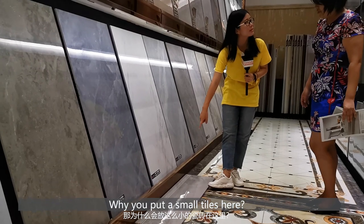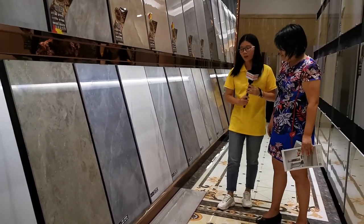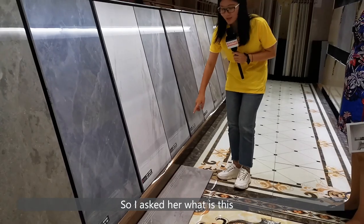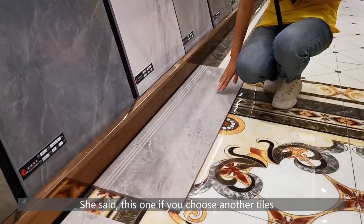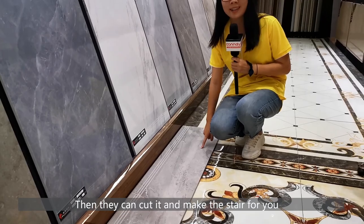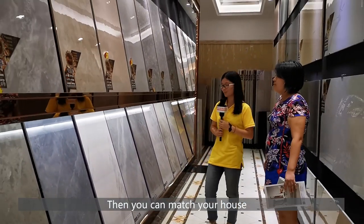为什么放这么小的瓷砖在这里呢？这个可以加工成楼梯板。Okay, just now I saw the small one but with the line, so I asked her why, what is this? She said this one, if you choose another tile then they can cut it and make the stair for you. Then you can match your house.